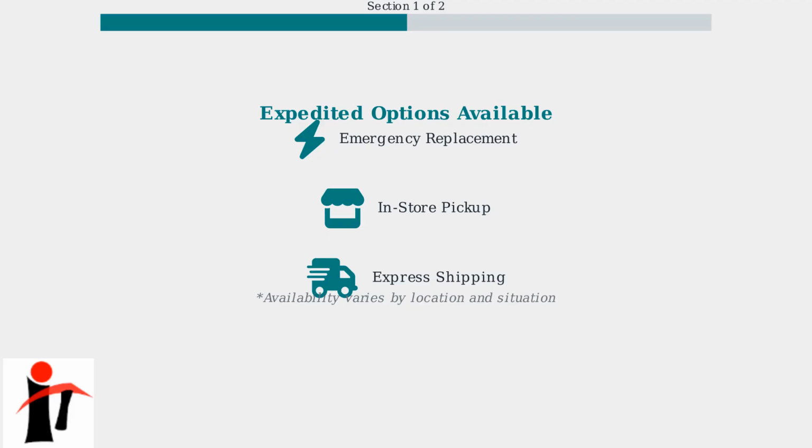For urgent situations, expedited options may be available, including emergency replacement, in-store pickup at limited locations, and express shipping for an additional fee. This completes the phone replacement process overview. Remember to keep your account information current and contact customer service if you have any questions about your eligibility or the replacement process.